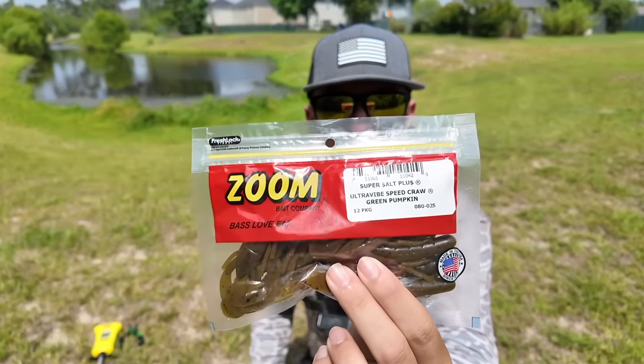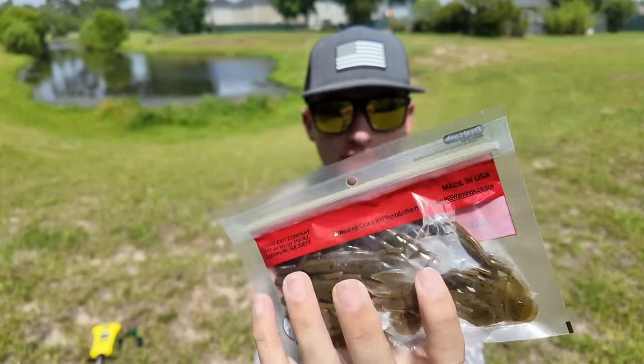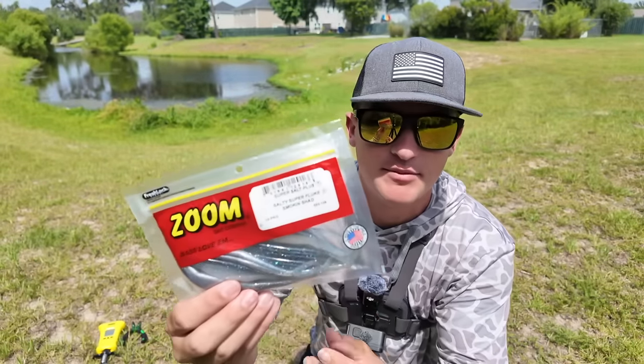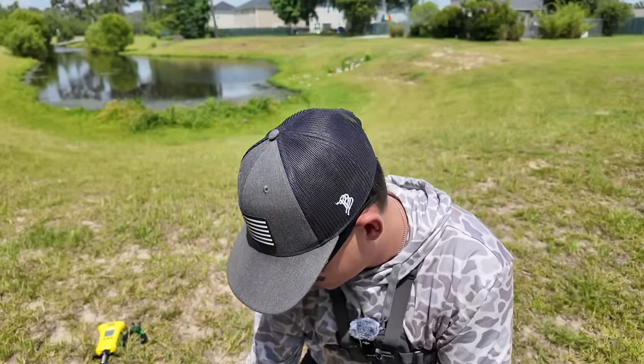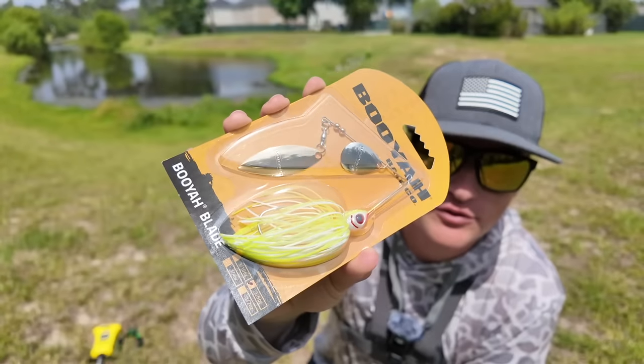Bait number two, we got the Speed Crawl, and this is in Green Pumpkin. Very basic. This is a bait that can get bites any time of the year. And the same with this bait. This is just a Smoking Shad Fluke. That's another killer bait that we're gonna be able to get bites on. Bait number four, we got a Booyah Spinnerbait. This is a white and chartreuse willow leaf blade.